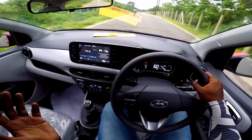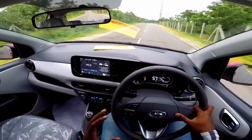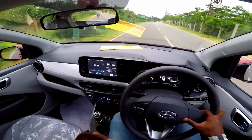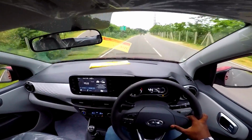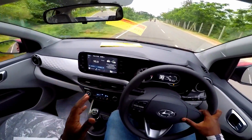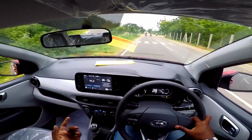All in all, I feel this is an absolute winner all the way, and people won't see it coming, just like John Cena maybe. But this is more fun than what meets the eye. You have to drive it as an enthusiast to believe it, the kind of fun it has on offer, especially this petrol variant. I'll bring you my first drive impression of the diesel as well soon, but as of now, this is the petrol manual, the 1.2 liter petrol.